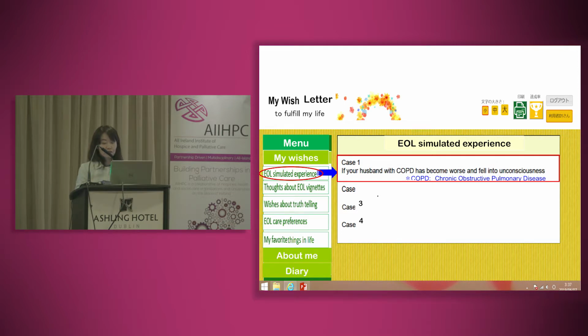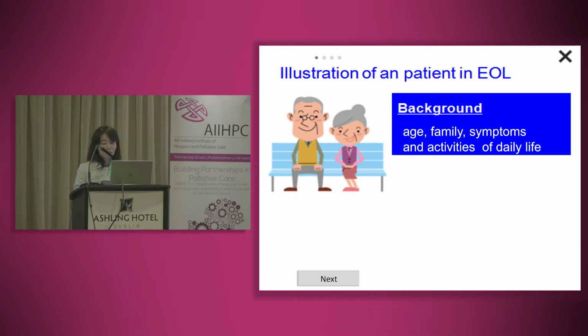In this presentation, I will demonstrate the end-of-life simulated experience tab. When you click it, 4 types of scenarios or discussions will appear at the very top of this page. When you click case 1, if your husband with COPD has become worse and fallen into unconsciousness, you can select the best actions to take in this virtual case. Firstly, when you start the virtual case, there is a background of a married couple in their 80s shown on the screen.